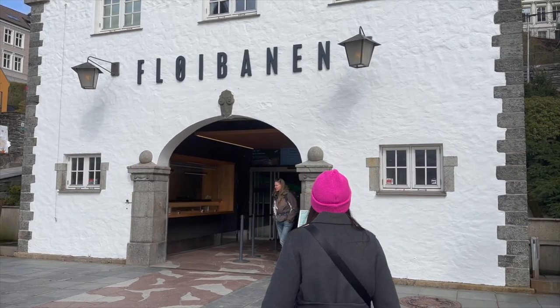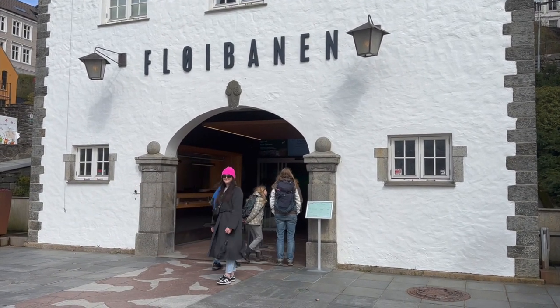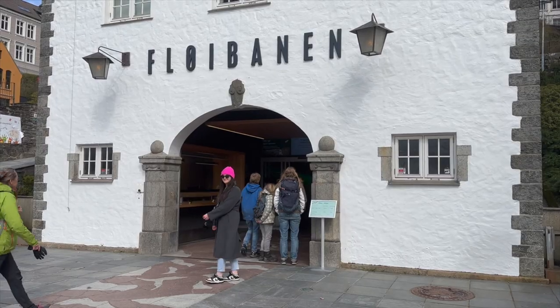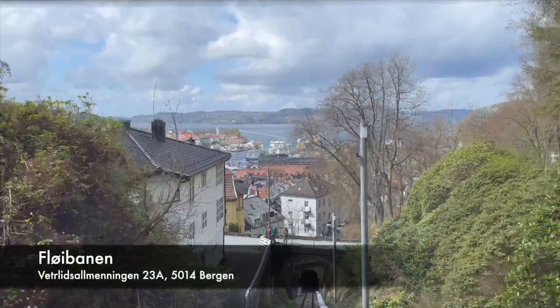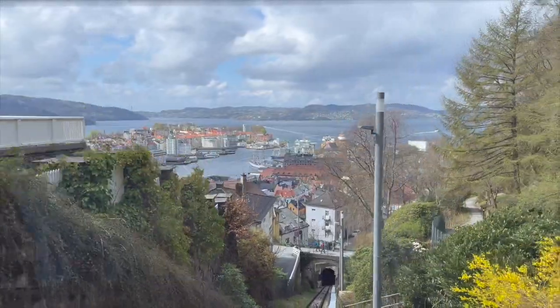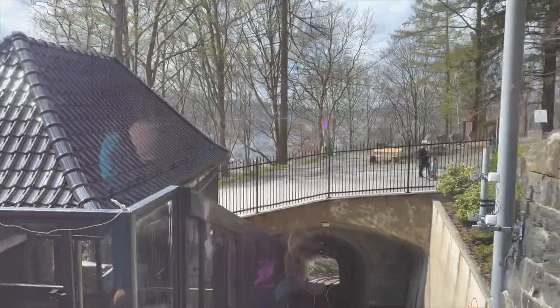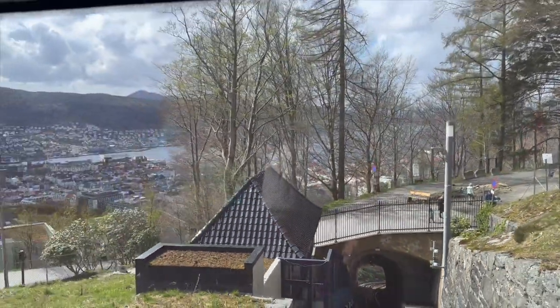Then next we were getting the funicular. I always get this wrong. But it's a little cable car that goes up the mountain and into the sky to see the whole of Bergen and Norway. I think it was only a few euros to get this up to the top, quite reasonable, but the views were insane.